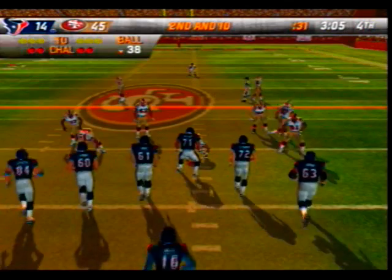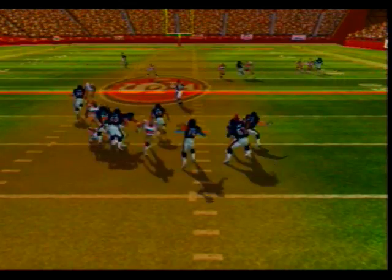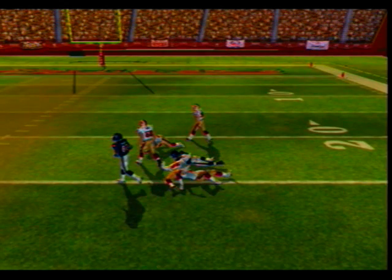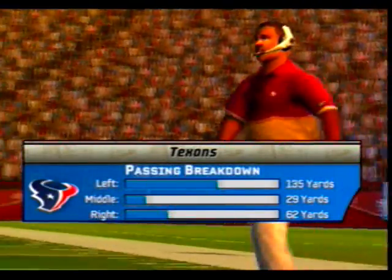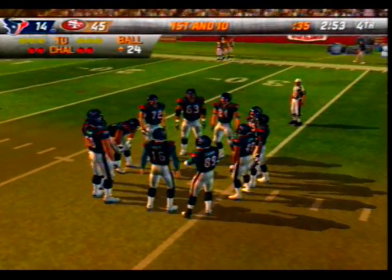Ball on the 38-yard line. Only one man back. Closing in, fires this one deep. It's caught. Swift is there on the stop at the 24-yard line. Shannon launches it down the field, and his receiver hauls it in. The defense might want to reconsider calling man-to-man. The receivers just look way too comfortable beating their men one-on-one.